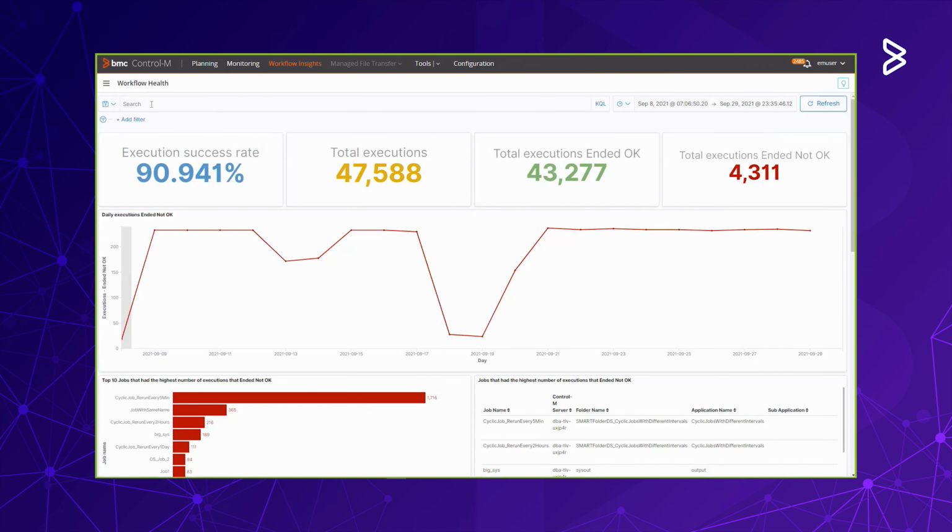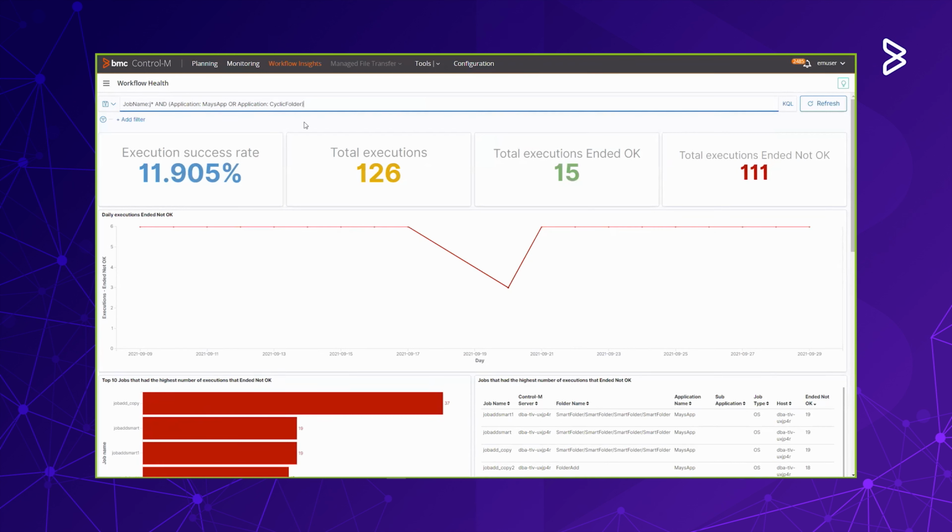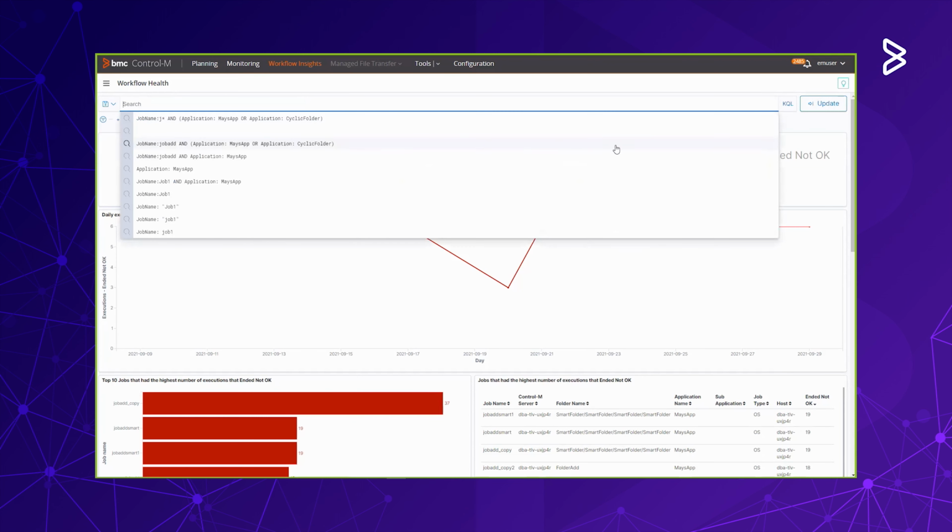The third filtering capability is the search field over here that allows you to create more sophisticated logical expressions using Kibana query language. For example, I want to see only the job names that start with J, and the application is this one or this one. All right, so this is also a more advanced way to get more focused insights.